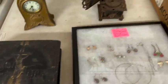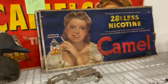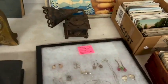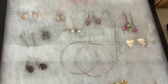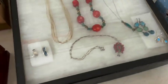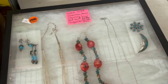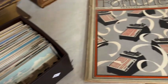All right, I see some jewelry. Oh, first we're going to take a look at the Coca-Cola thing. Okay, let's see if we're in love with anything in here. I am sort of in like with everything. I'm not in love. But those are pretty pieces, for sure. I like that moon. That's the one I like. We're going to come back and have a closer look at the postcards in a bit.